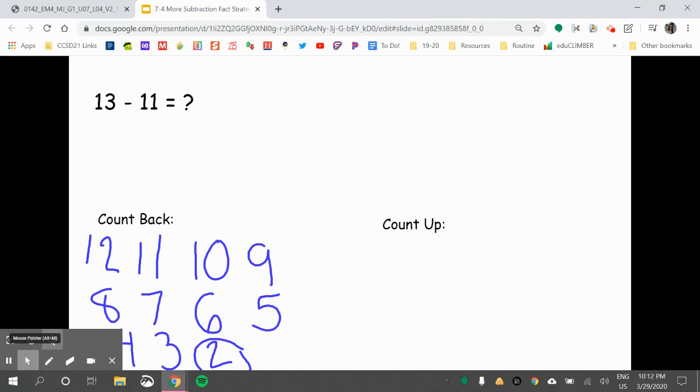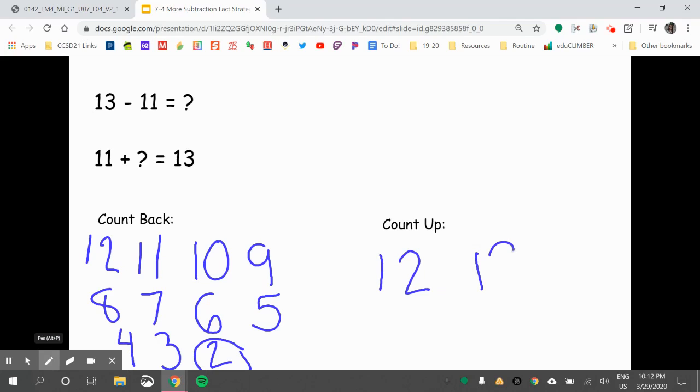If I want to use my counting up strategy, I'm going to start at 11, and I'm going to count up until I get to 13. 11, 12, 13. I took 2 hops. So either way, again, didn't matter which strategy I used, I got to the correct answer. It was just which one made more sense in my brain. You can use either strategy or another strategy that works for you. But today we want you to practice the counting up and counting back strategy.